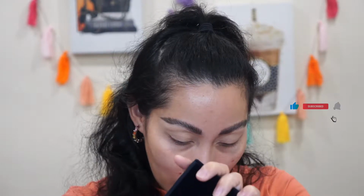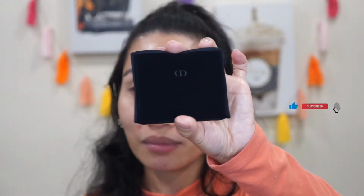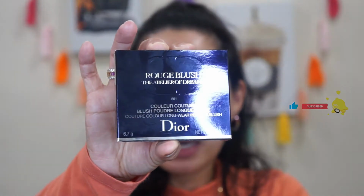This is not exactly new. I did not know this when I purchased this blush. So let me look at my phone for how much I paid for this. Okay, so this one retails for, oh my god, $46. It came with this box, and this blush is the shade 601 Hologram. This is made in France, I think. Yeah, France, with a shelf life of 12 months.